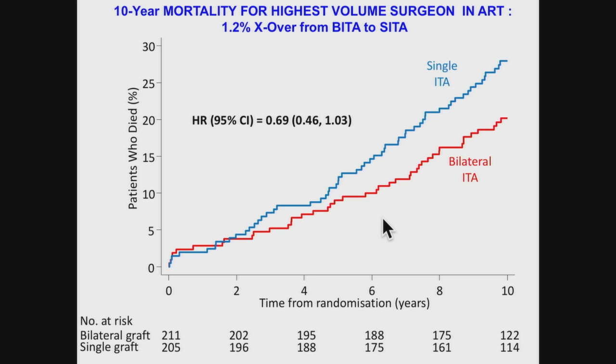This is the single highest volume surgeon in the ART trial, it happens to be Dr. Taggart, who enrolled 400 patients, half randomized to a single, half to double mammary grafts, and these are the data in those 400 patients. Just 400 patients followed 10 years showed a significantly different outcome in survival.